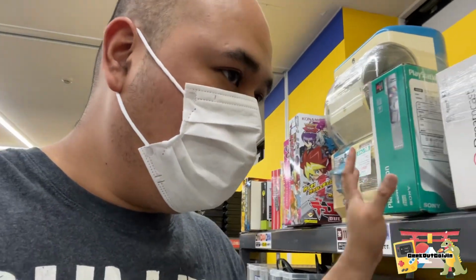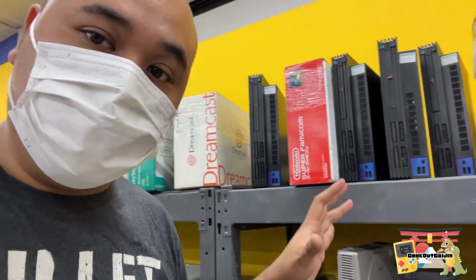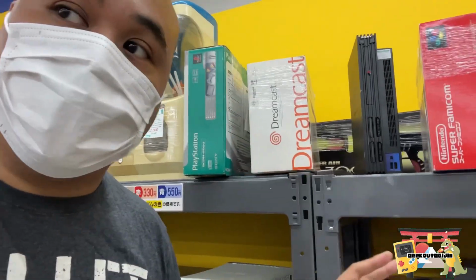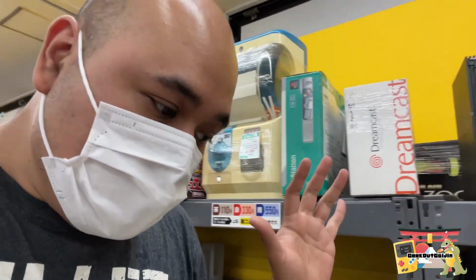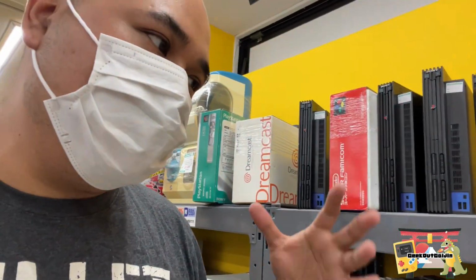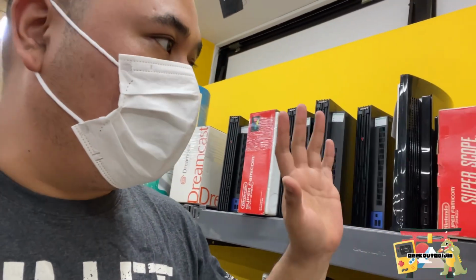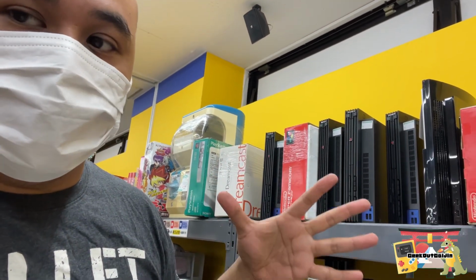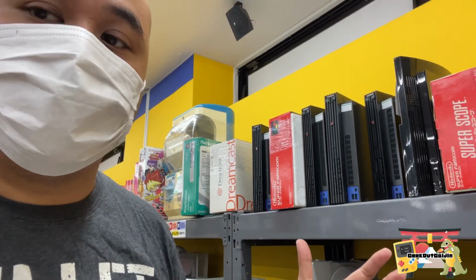So if you're a very OC collector, you might want to check the serial numbers of the particular consoles if they match with the boxes before you buy them, because some might want to mark up the prices of certain consoles, certain games. Just buy games, not so much, but mostly consoles. So it's highly advisable to check if they match the serial, if you're gonna push on buying something that is really marked up at a very high price.